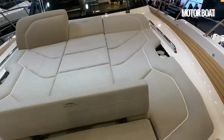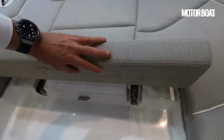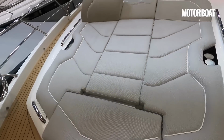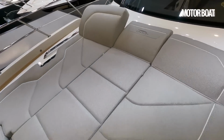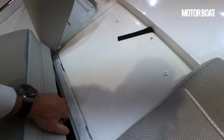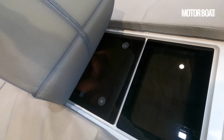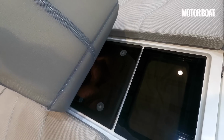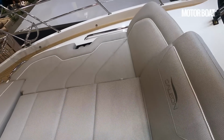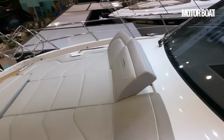Now that backrest does fold away. If you want to tidy it up, you can see that just folds down into that space there. That goes back on top, and then you've got a completely flat sun pad. And the other thing to notice is that under this cushion here, if you lift it up, there is a big old run of glass that lets light down into the cabin beneath. So when you're running at speed or you haven't got guests on the foredeck, you can lift up that cushion and then have lovely light flooding down into the cabin below.